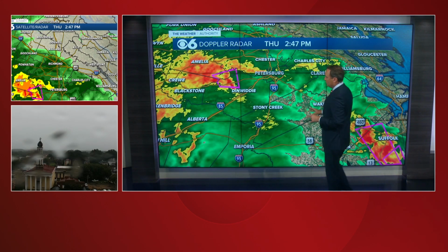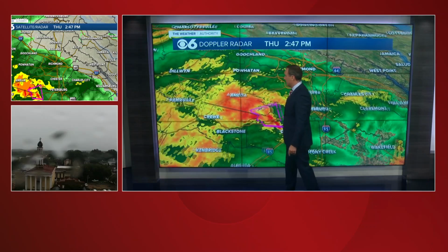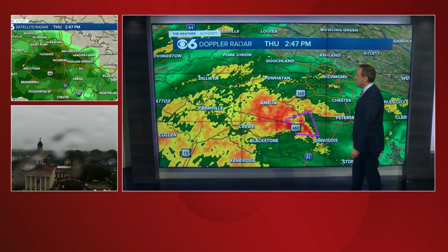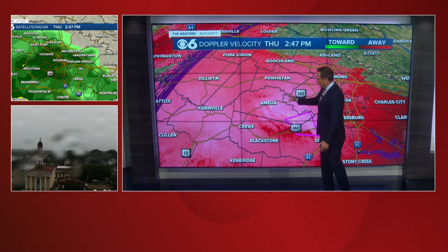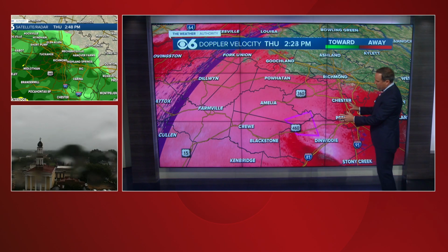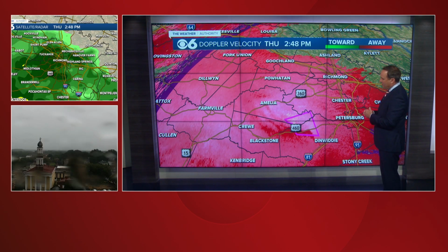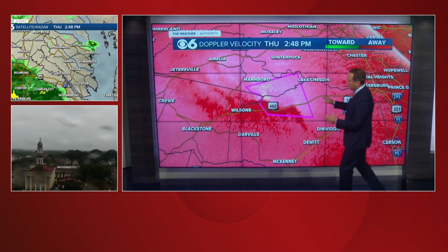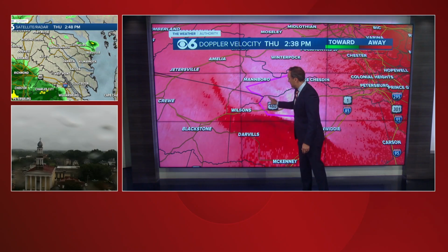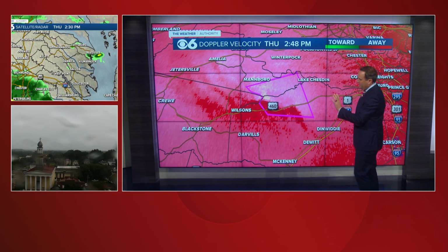That one tornadic storm here in northwest sections of Dinwiddie County heading up into Amelia County will likely continue to track to the north and west. Its circulation here, its velocities have calmed down just a little bit. I don't think enough for them to pull the warning off of it. But again, right in here would be the area that would have the potential tornado.